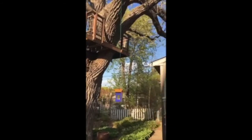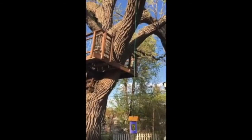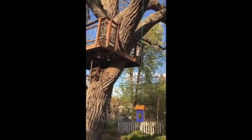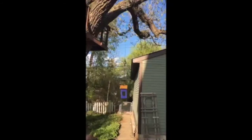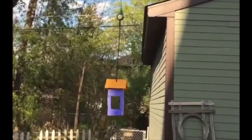Okay, so it's a pretty little feeder, and I'm using a skinny clothesline, hoping that squirrels won't be able to get a good grip on that. They could slide down that, I suppose, but we'll see in the never-ending fight between man and squirrel. We'll see who wins.